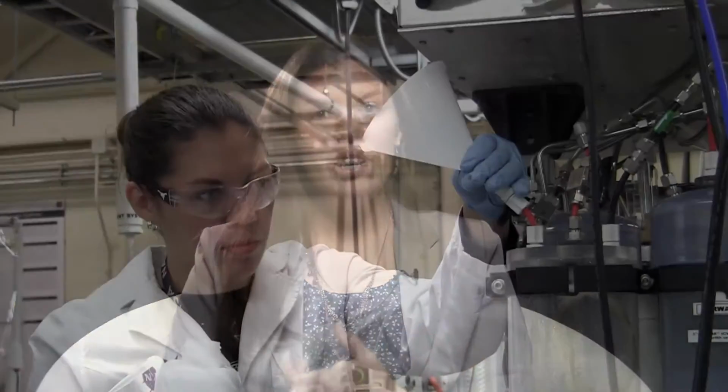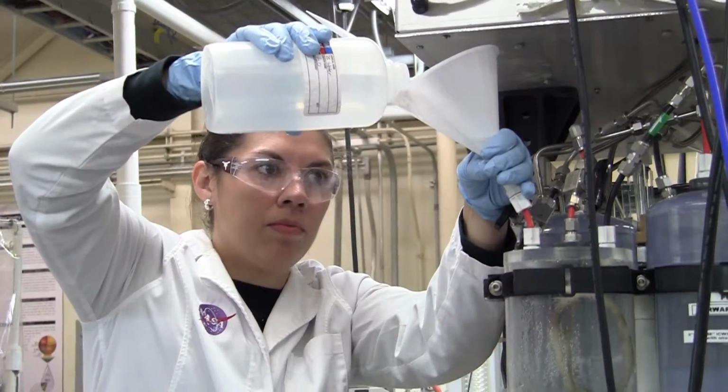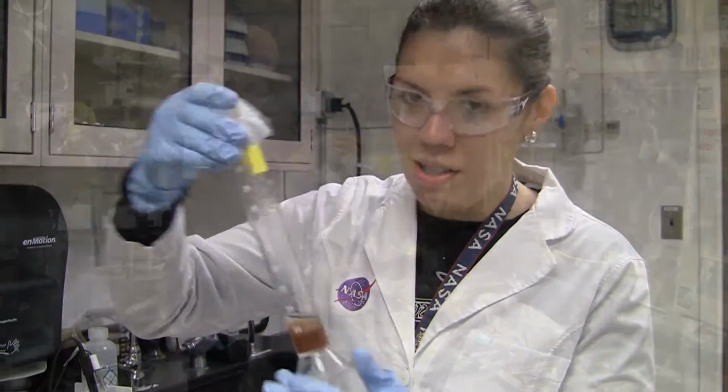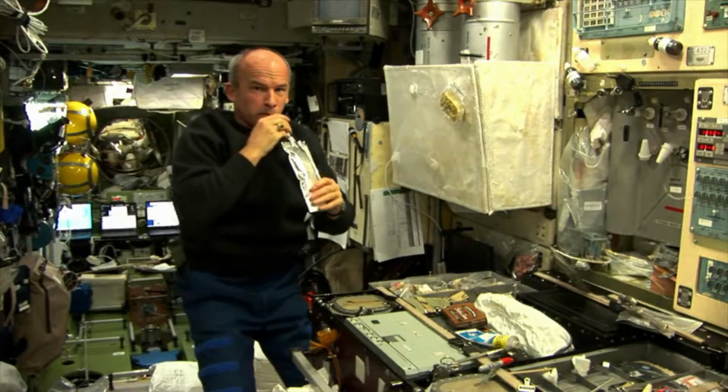So we take the urine, we take the gray water, which is like shower water, all the water with soap in it, and other types of wastewater is what we call it on a spacecraft. And we recycle the water from that to the point where the crew can drink it again, and the cycle continues.